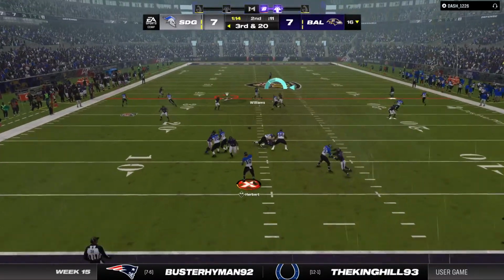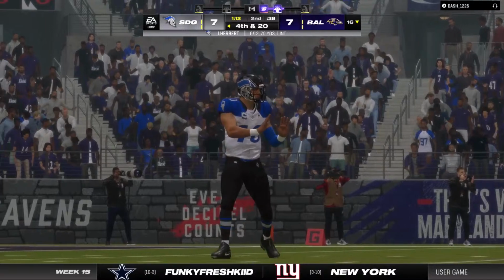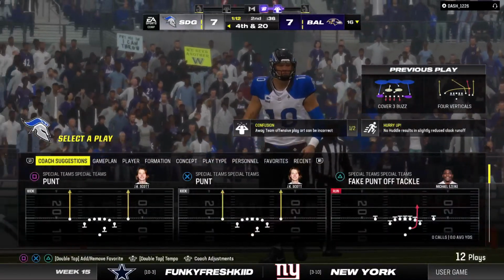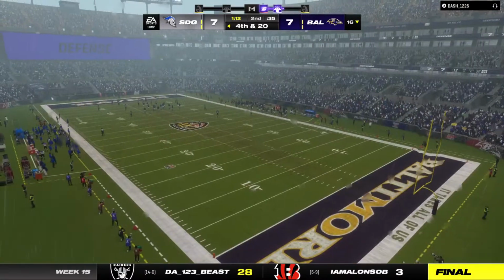Herbert. And that will be incomplete. How about some applause for the defense there? They forced him to throw that one into coverage, and just like that, they're staring at a 4th down. Well done.